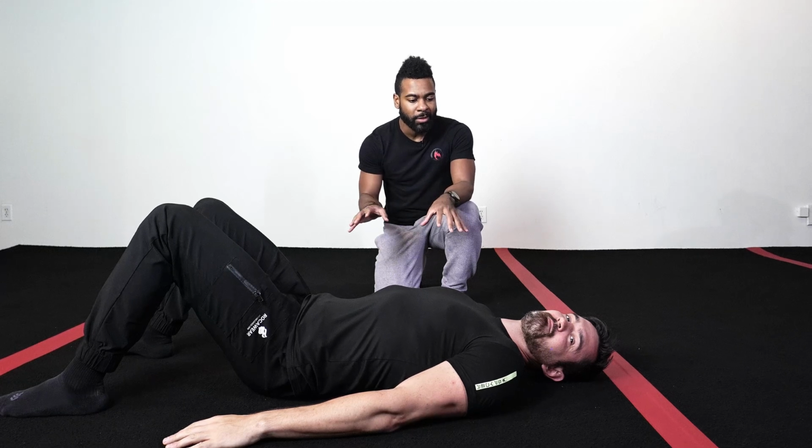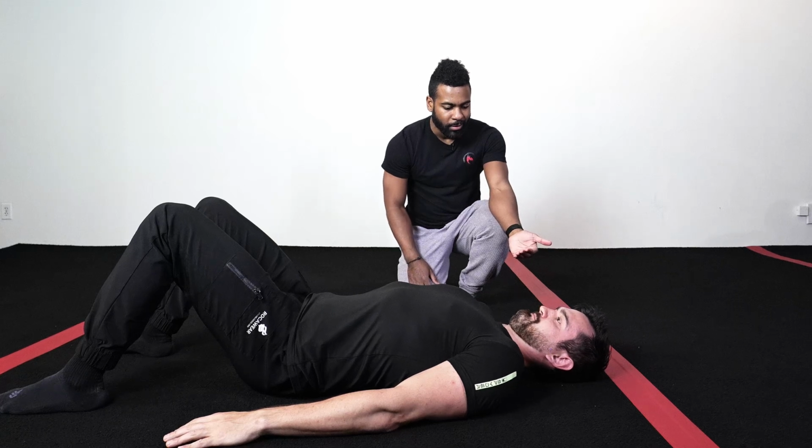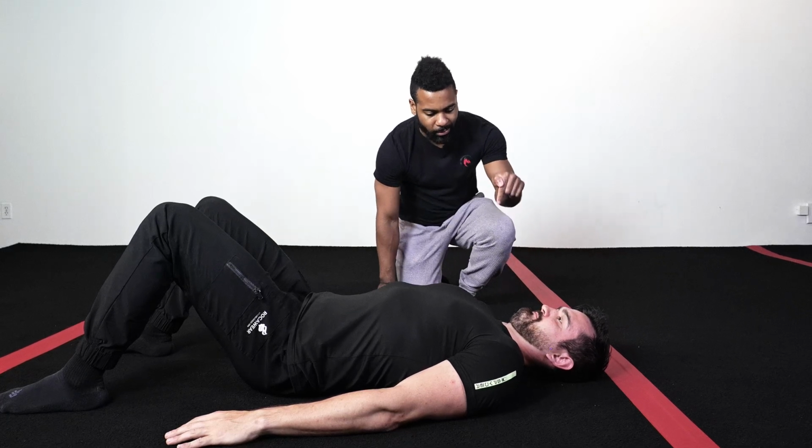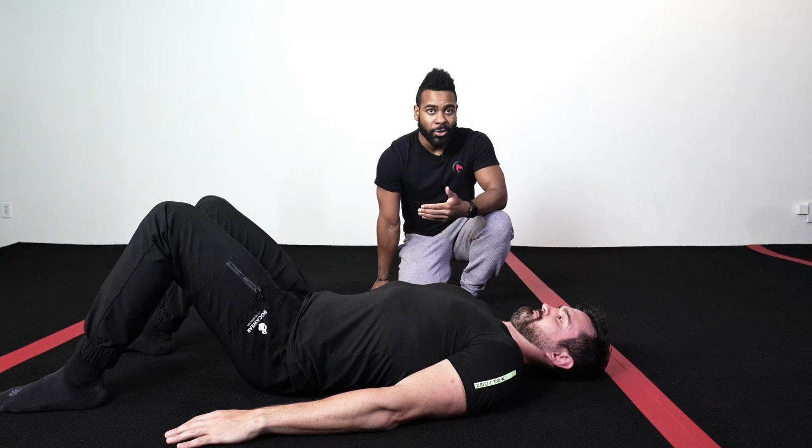So we're going to take it to the ground now. Rusik is in a comfortable position on his back. Now what we're going to do is first do that chin tuck. So it's the same exercise. Now he's bringing his chin straight towards the ground. Feels like a double chin. Exactly, it's like a double chin movement.